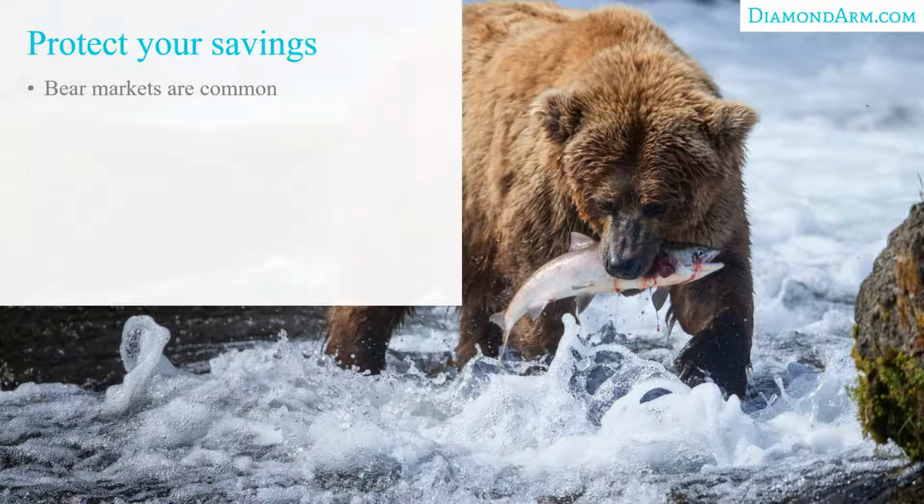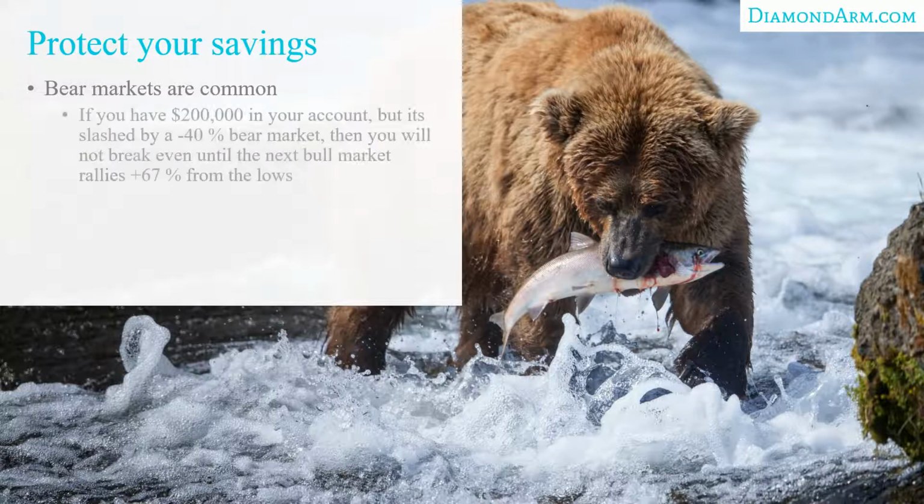One of the first things is that bear markets are actually very common. And here you can get a grip on how powerful a bear market is, how it can really impact your overall portfolio. So if you have $200,000 in your account, but you experience a minus 40% bear market, you will not break even until the next bull market rallies 67% from the lows. So minus 40%, but you need approaching almost double to get back to even.